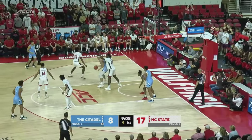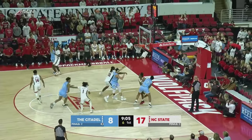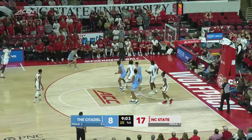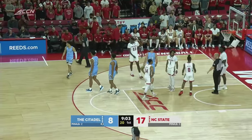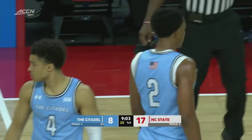Ten to shoot for Malora Brown. Good inside-out game. No three, but be a foul on Taylor for NC State. The offensive rebound to A.J. Smith.